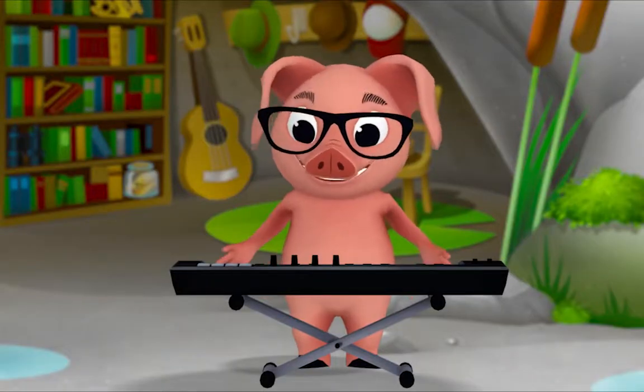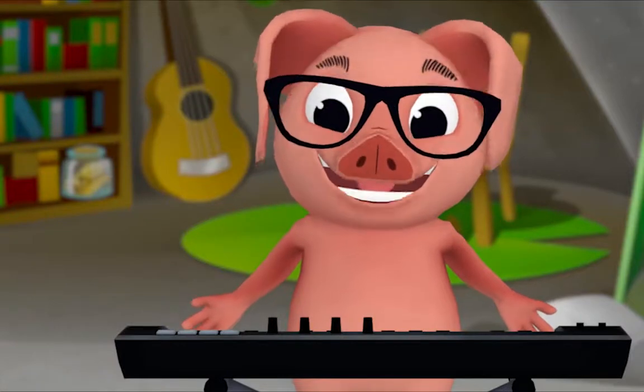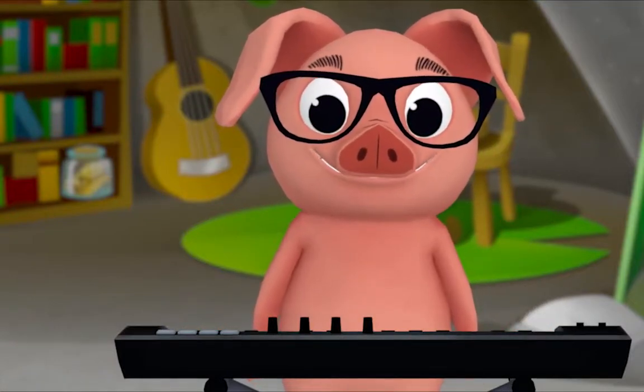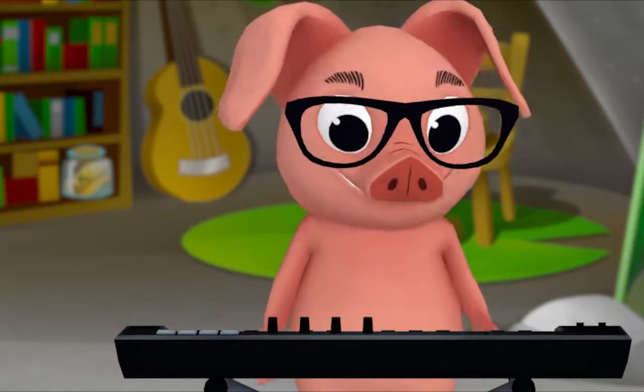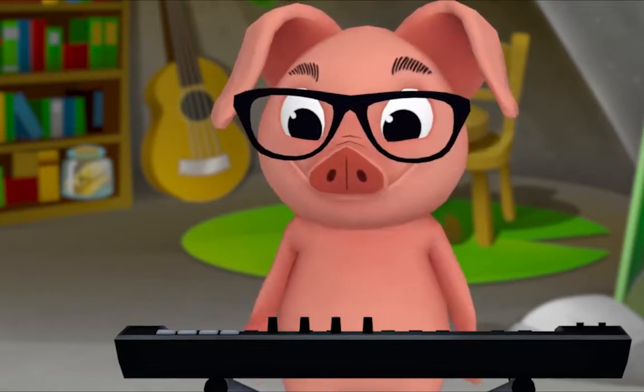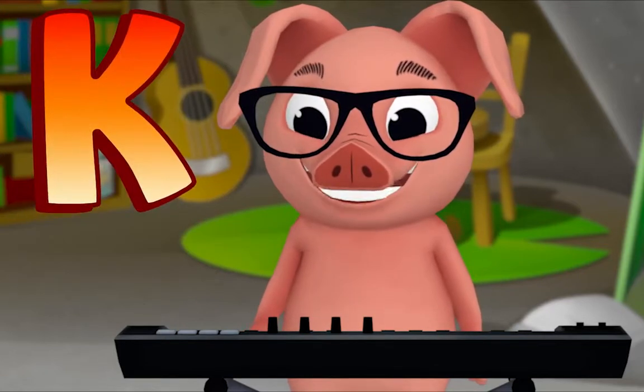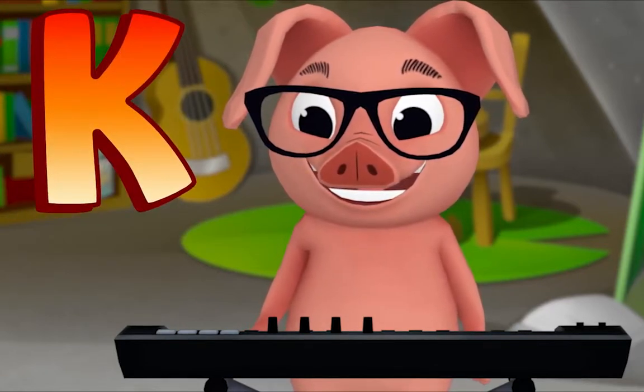Pig is playing a keyboard. Keyboard. What letter do you hear? K! Cool.